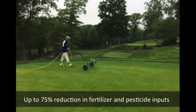So number 3, Holganix reduces inputs. With Holganix, you have up to 75% reduction in fertilizer and pesticide inputs. It really depends on your soil. If it's a strong, organic, fertile soil, they have a lot of nitrogen and phosphorus in it that just isn't available to the plants. The biology in the soil attends to that matter, and through nitrification, in other words, getting nitrogen in the right form, and through nitrogen fixation, and then also through phosphorus solubilization, we free up minerals that are already there. So that on a Holganix program you can end up using less fertilizer.